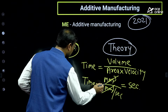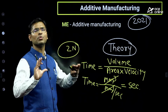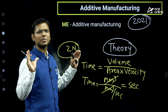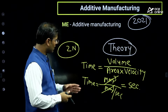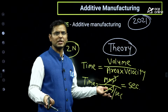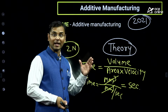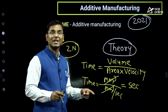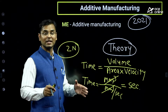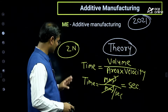Guys, no one thinks that they will ask a numerical on additive manufacturing, but in the next exam also they can ask the numerical, but no special attention is required. Only solve this very simple numerical they are going to ask. Volume is also given, that is, the component dimension is given, area is also mentioned, velocity is also mentioned, and they say calculate the time. That very simple type of question they can ask on additive manufacturing, no need to worry about that. Some different question also they can ask, but apply your knowledge. Whatever you learn in your preparation for the GATE exam, apply that knowledge, you can easily solve that numerical, okay?